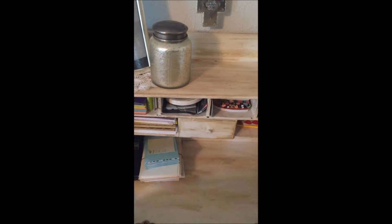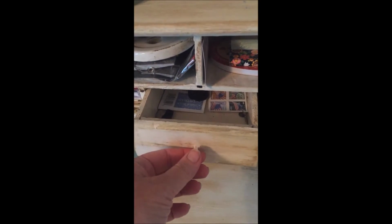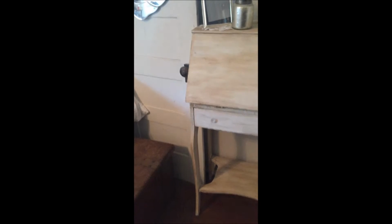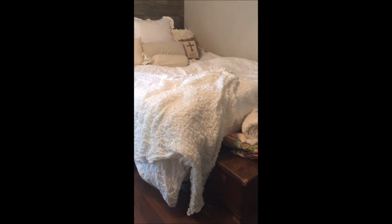This is my grandmother's stepsister's old desk, and I refinished this. I did a little blog on that too. I love it. It's just an old secretary, and I love this little drawer. I used to play with it when I was little, and so I painted it. It was a weird yellow. My mom said it was originally red. The chair over in the other corner goes with this desk. Again, a trunk that needs to be refinished. It's from my grandparents. Some of my dog's toys.